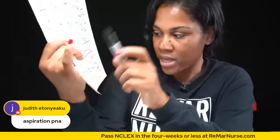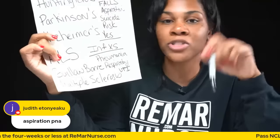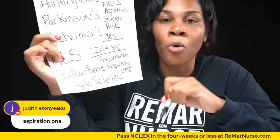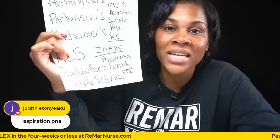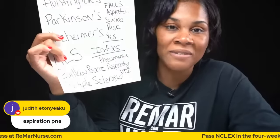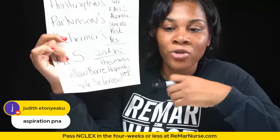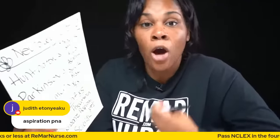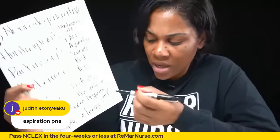What other one? I also have respiratory infections, because anytime a patient is not mobile and not moving around a whole bunch, not eating well, they have a compromised immune system, and so it's easy to catch respiratory infections, viral infections. Also, when you have a neurodegenerative disorder, sometimes you're not able to cough as much, and coughing helps you get rid of pulmonary congestion. If you can't do that, you're more likely to have respiratory infections.